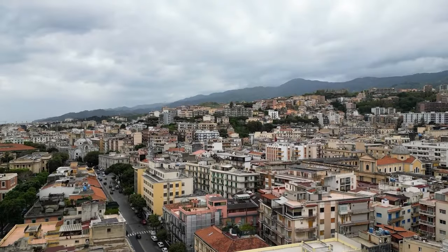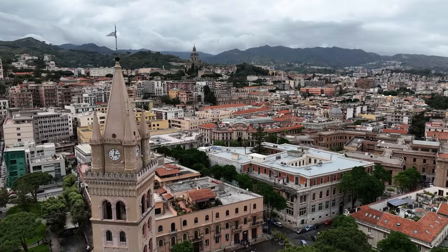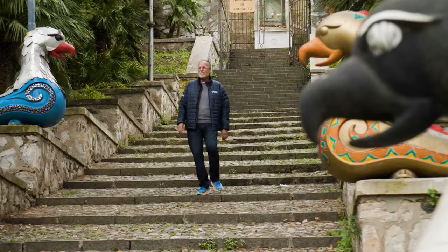We just arrived in Messina, and behind us we have a beautiful view of the Oceania Vista. And now we're gonna take a tour of this wonderful city. Messina is located on Italy's largest island, Sicily, and is nearly 3,000 years old.